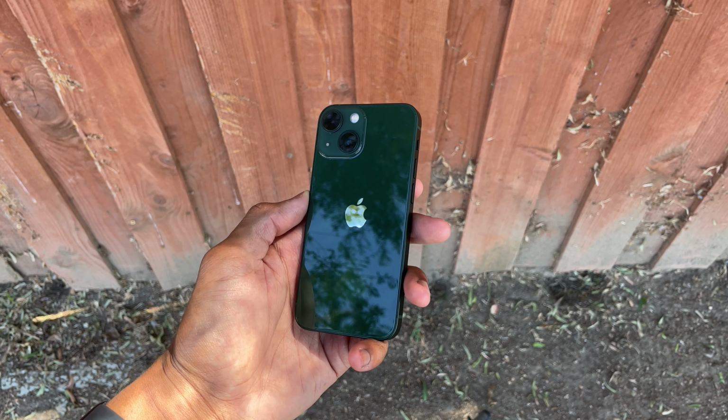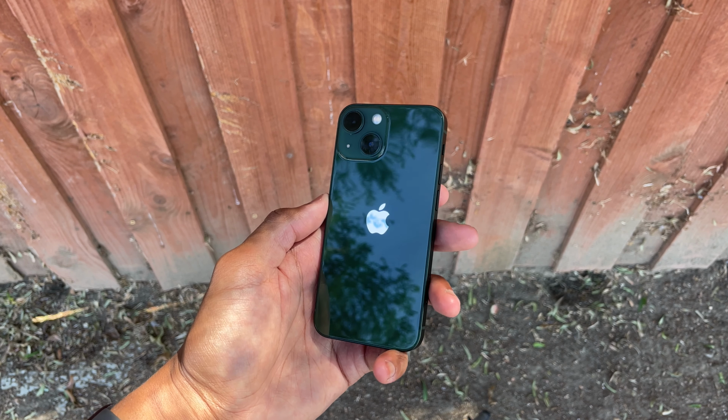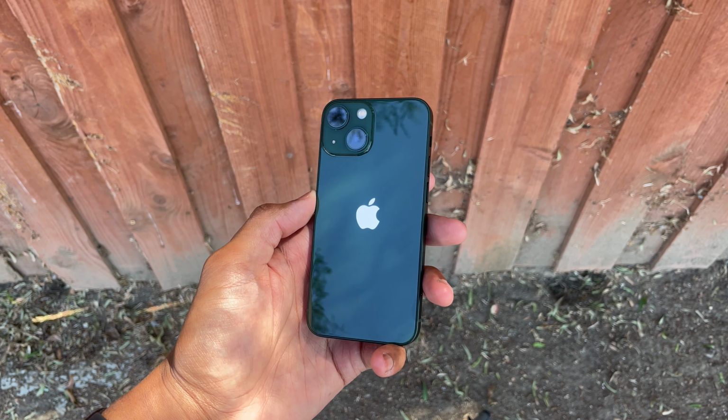And now the next thing that I wanted to look at when it comes to the iPhone 13 mini is the battery. Now when it came to the battery on the iPhone 13 mini, I would get about 4 to 5 hours of on-screen time, which was much less than any of my other phones. Also, when I would go out, I didn't use any power heavy apps, and there were days where I was able to make it, and there were also days where I wasn't.